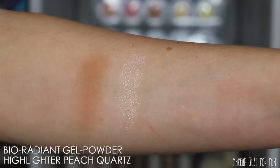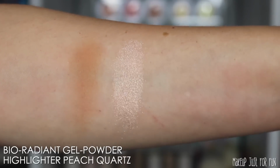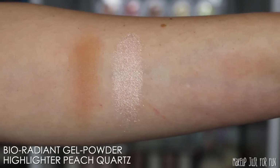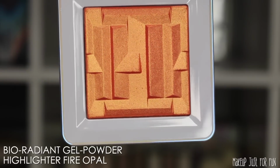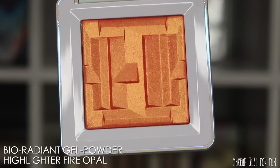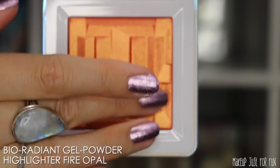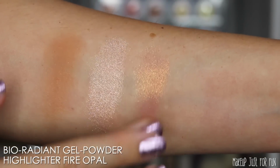The live swatch here barely does justice to how smooth and gorgeous these highlighters are. The gel powder name really threw me off because that seems so weird, and when you touch this, it definitely feels just like a shimmery powder. It's hard to explain, but the way that the swatch just glides over the skin and the way that the brush just glides the powder onto the face. I know that sounds strange.